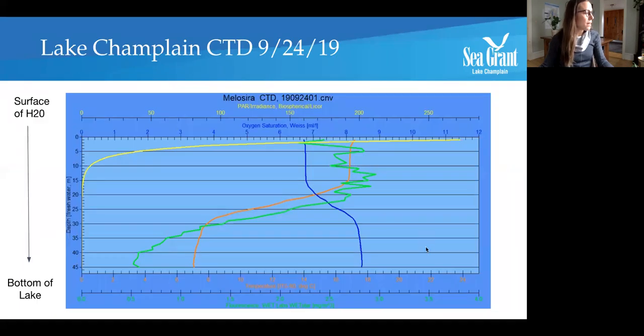So we're going to look at a couple graphs from our CTD here from last year. And I want to show you the type of information that these sensors give us. So looking at the CTD here, you can see it's kind of a complicated graph, but the most important thing to know is that everything is relative to depth.